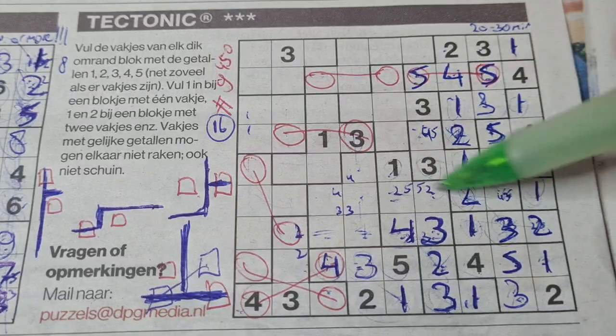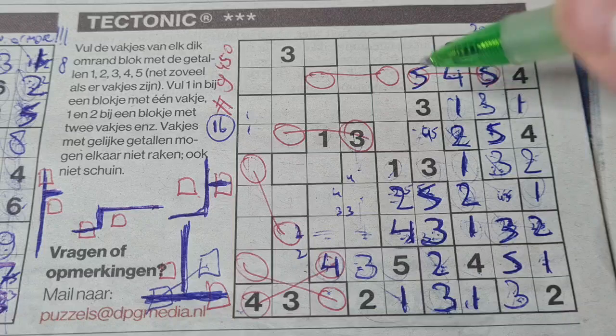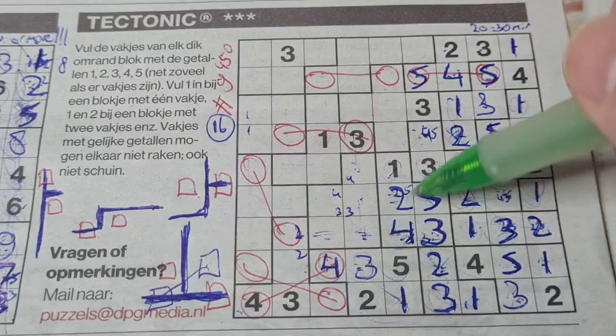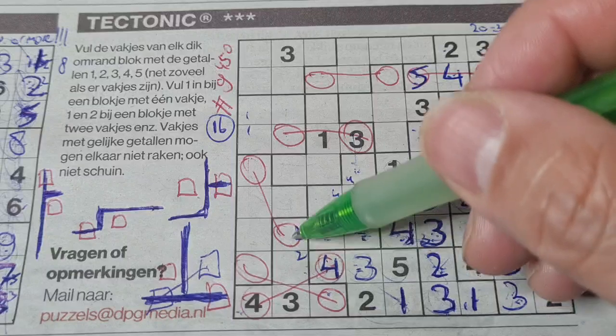2 and a 5. We have a 2 now. No 2 there. 2 should be here. And a 5 goes there. These are 3 boxes. Surround the 2 can be 2. That box can be 2. We have a double 2 there.